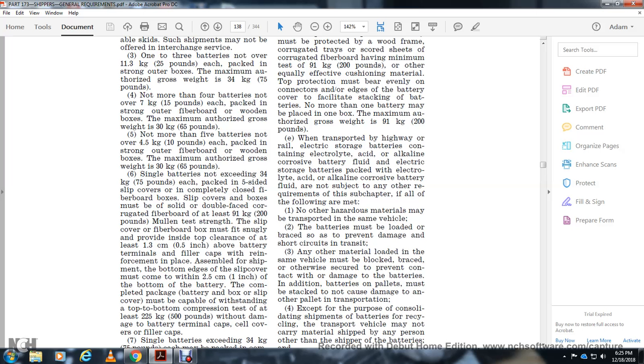Filler caps must be protected, and a reinforcement plate assembled at the bottom of the edge of the slip cover must come to within 1 inch of the bottom of the battery. The completed box with the slip cover must be capable of withstanding a top-to-bottom compression test of 500 pounds without damage to the battery terminal caps and cell covers or filler caps.